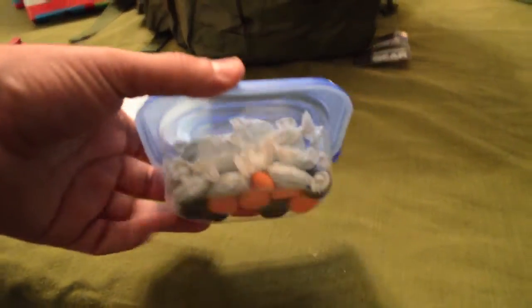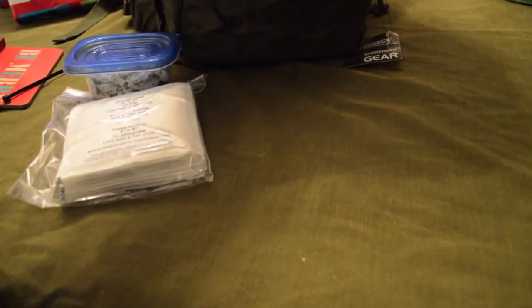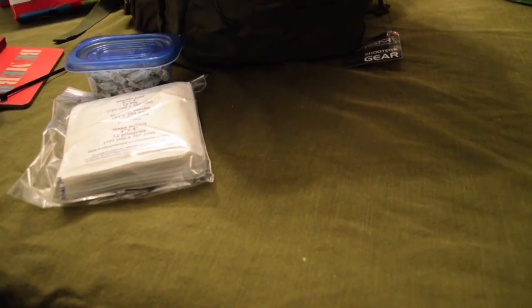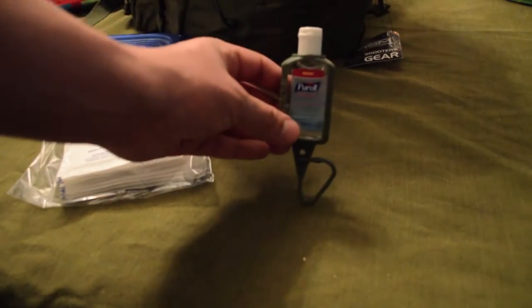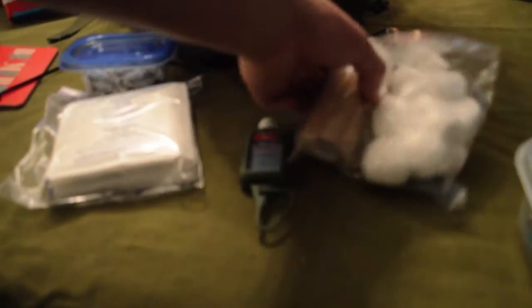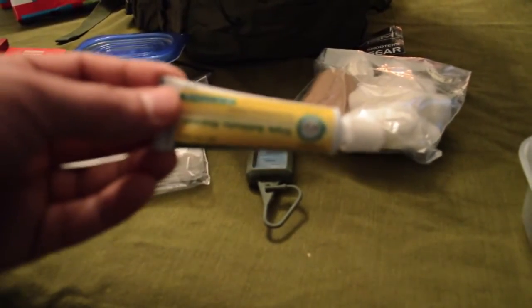Moving right into it. Little feel-good item, some cough drops, and some Sprees. You laugh now, but if it's a bad situation, you're gonna wish. I mean, just even that. A little bit of antibiotic gel. This stuff is also flammable, which is why I included some cotton balls as well. And a bandage. Very basic first aid kit. Some antibiotic ointment, triple antibiotic ointment. Aspirin.